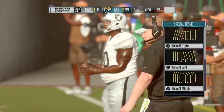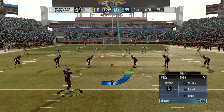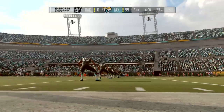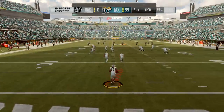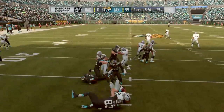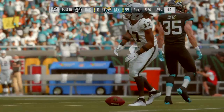You want the third quarter already? No problem. Let's do it. So we hit the halftime break here in Jacksonville with the Jags on top. The return man here, Dwayne Harris. And not a bad return here. He gets it out to the 25-yard line.